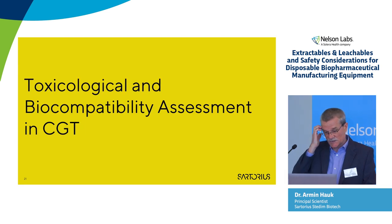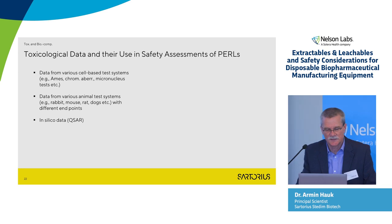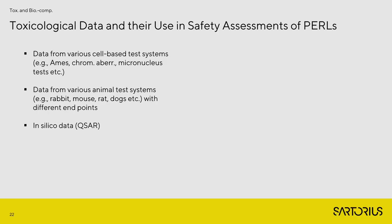Okay, then the next question, toxicological or biocompatibility assessment, you can call it as you like. Here we are running into a quite interesting situation in the gene and cell therapy area. When a toxicologist today assesses impurities, and I talk about any impurities here, not only about pearls, then he commonly has data available in the literature from various cell-based test systems. These are, you know, the Ames test, chromosome aberration tests, micronucleus tests, and you name it. Quite a range of test systems. In addition, he commonly has data from various test animals. That means feeding studies from rats and dogs, and sometimes also gavage and injection, with different endpoints, by the way.